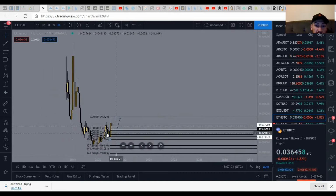Yeah, this is looking really good. Really, really good. A little head and shoulders kind of pattern here. Not head and shoulders, but the fundamentals are there. The fundamentals of a head and shoulders is, I'll show you.